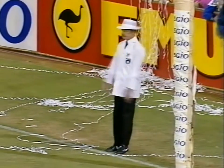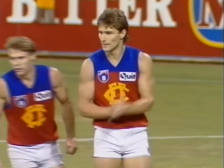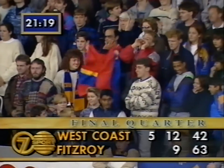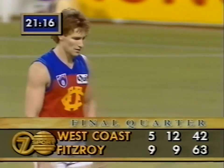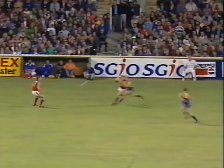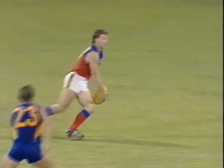I know it's early in the last quarter. Leans back, drop punt, good-looking kick. It looks all right. And 5 to Lynch. And what a contribution, Ross, when you consider that it's 9-9 to 5-12, and this man has kicked 5. Yes, and the start he gave them was terrific with those 3 in that first quarter. They got to that 11-point lead.